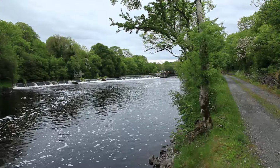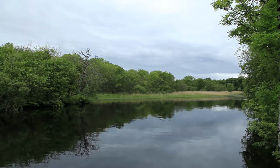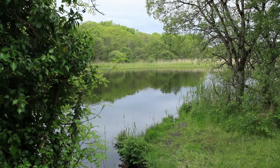There are some very promising looking places just above Knockvicar. This section of the Boyle River is part of Waterways Ireland, and you will encounter cabin cruisers, particularly during the summer season.